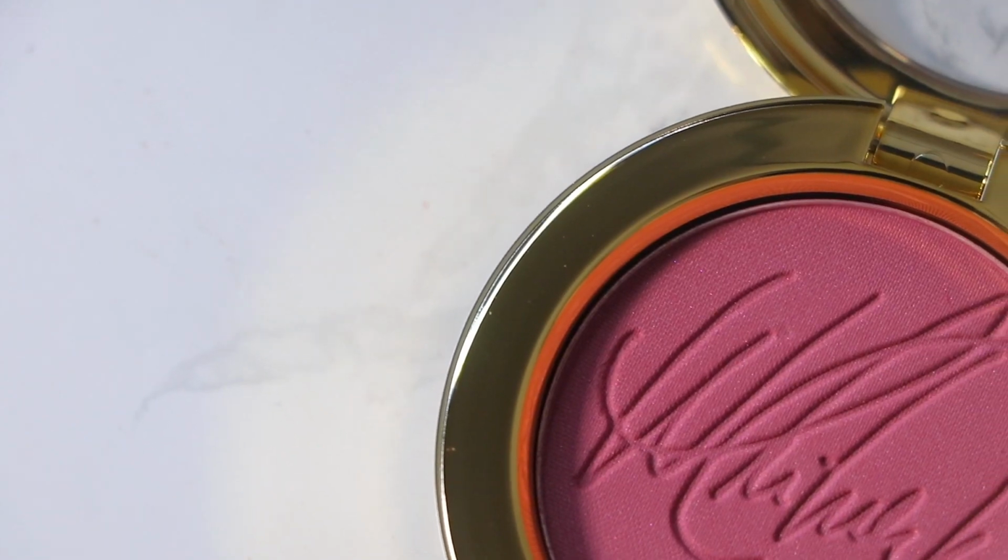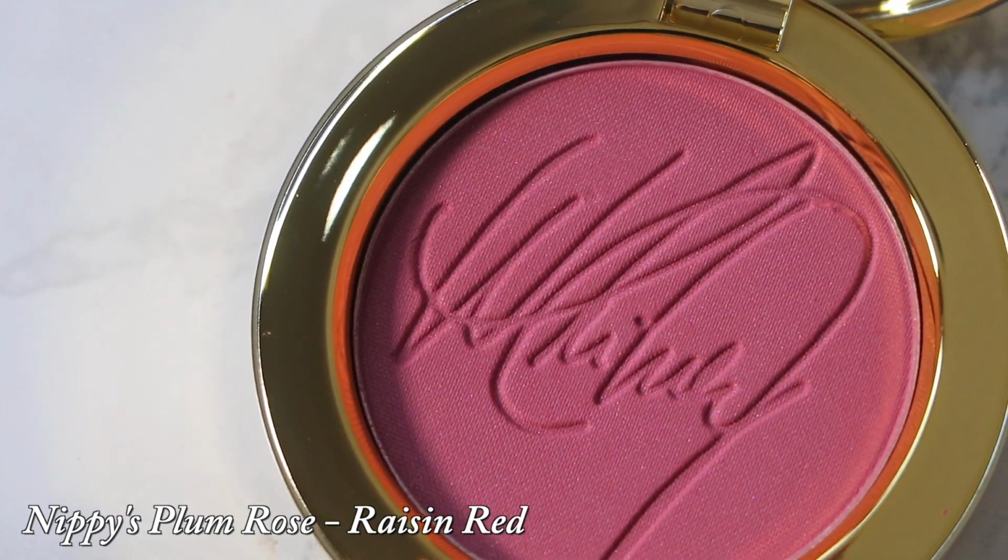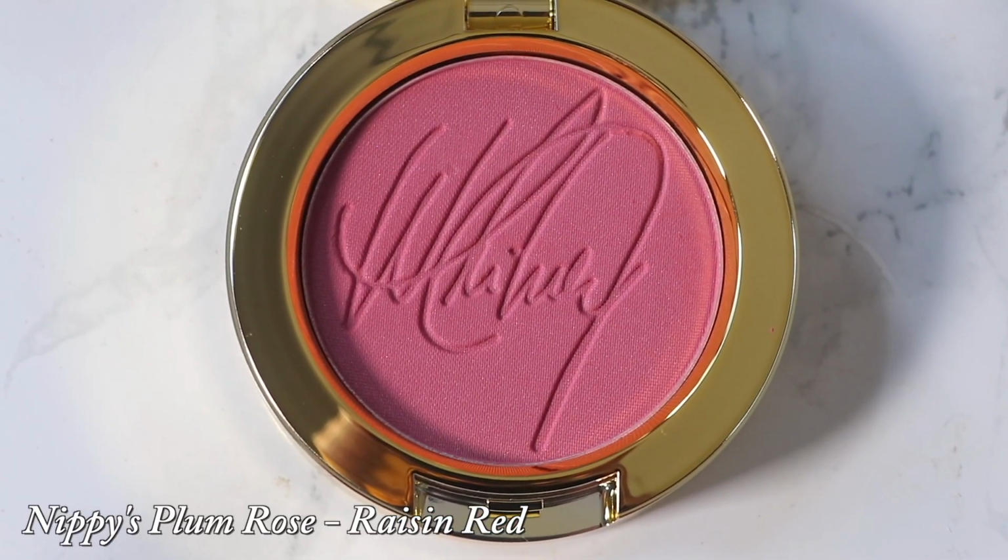And so Nippy's Plum Rose on MAC's website is actually described as a raisin red, which is a very interesting way to describe this blush. I honestly would just say it's like a purpley pink plum blush. So let's do a swatch first of all, and it's nice and smooth. Her signature's still there, and that is what that one looks like. I mean, that is absolutely beautiful, especially on deeper skin tones. That is Nippy's Plum Rose.